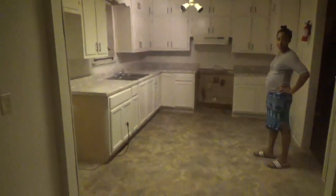Whatever, as y'all can see, looks pretty good. I had to paint the cabinets out. And that's pretty much it. See how big the kitchen is? I'm all the way back to the kitchen.